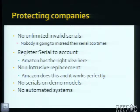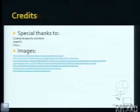No serials on demo models. If you're going to put a demo of your product in a store, you really shouldn't have a serial number. Just scratch it off or otherwise remove it. And no automated checking systems, because that's a bad idea. Credits to my friend Jared and Nico, and there are the images. I went really fast. Are there any questions?